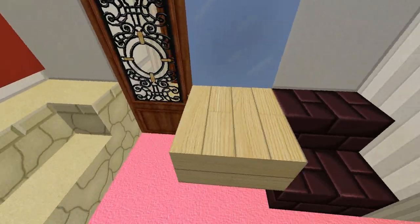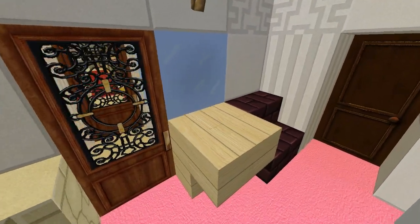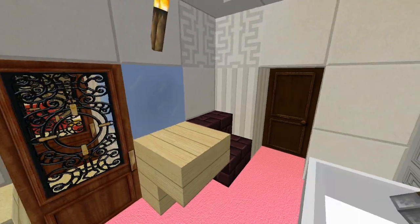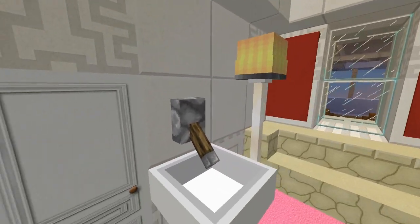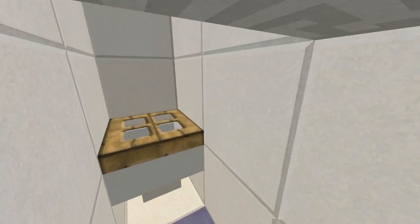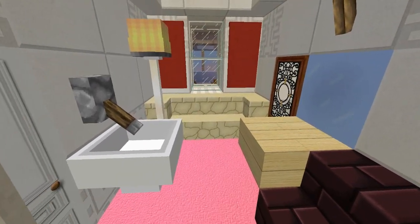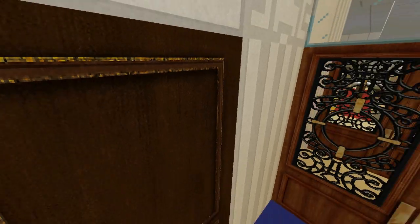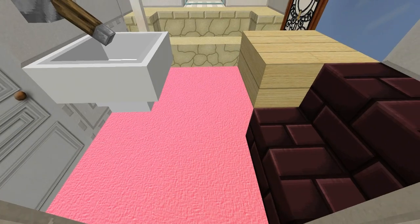And you can also use this dressing table here to refresh your makeup, or check yourself and refresh the way you look. So this is basically what many ladies, even in our times, do at the lavatory. But this is very luxurious. I mean, there's even carpet in here.